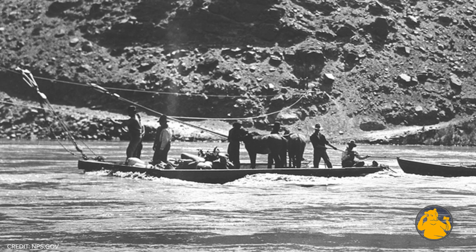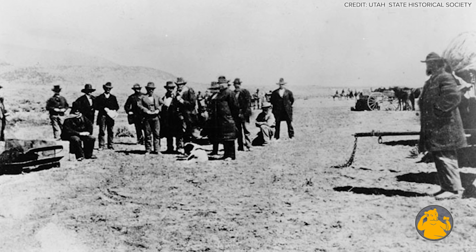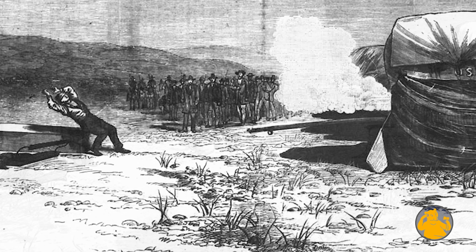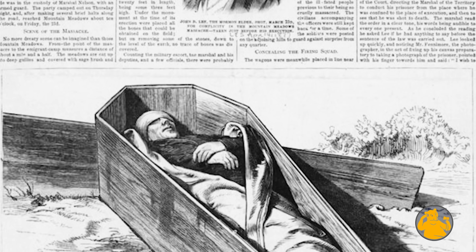Lee ran off and started the ferry service here as a way to hide from the law, but 20 years later they caught up with him, his 56 children, and 19 wives. The marshals took Lee back to the site of the massacre and served him the same fate that he had given the pioneers 2 decades earlier. I'm guessing the condors ratted him out.